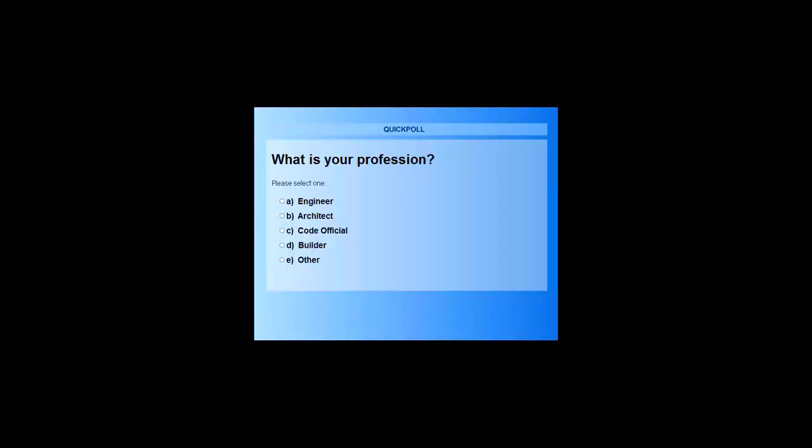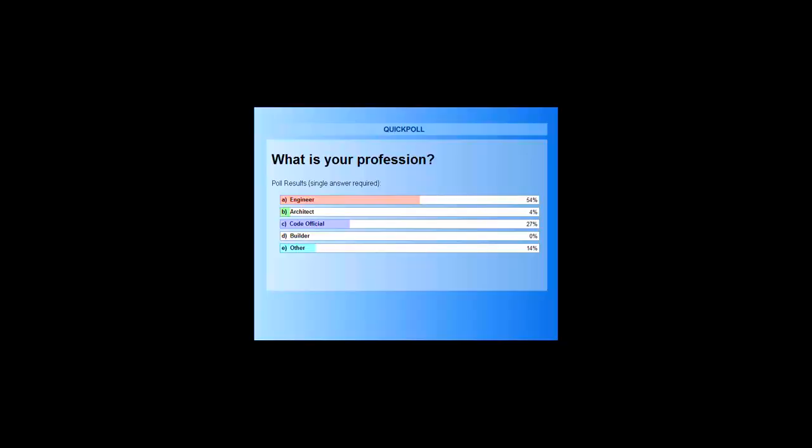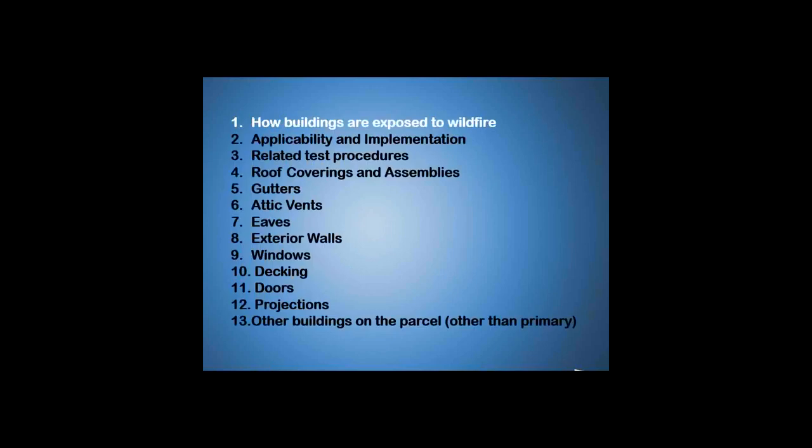The launch question here is, what is your profession? This is a really easy one, folks. They get a little bit harder. So go ahead and vote. All right, I'm going to close the poll, and we're going to share the answers here. About 54% are engineers, 27% are code officials, 4% architects, and 14% other. No builders today. Well, there you go. So thanks for answering that.